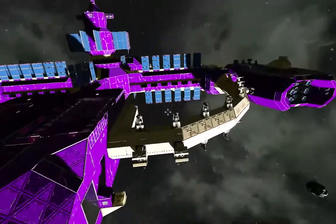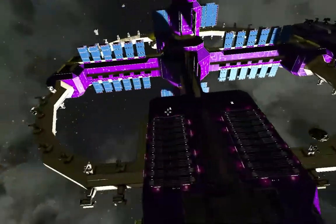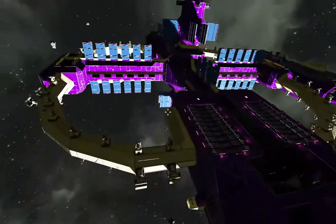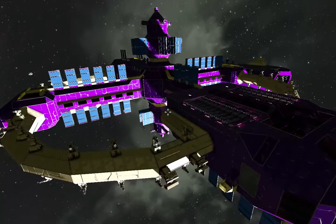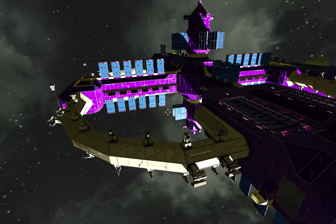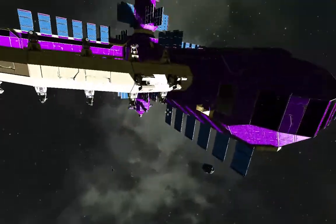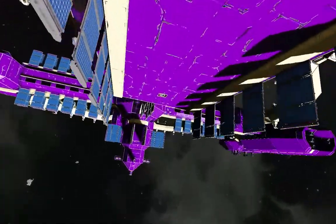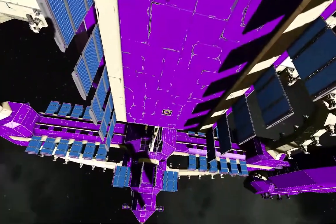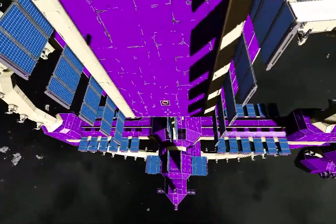Plenty of defensive weapons for meteor storms or enemy vessels. However, this station is not made for any extended combat operations. It is all made out of light armor blocks, so if it gets hit by anything, it's probably going to crumple. Plenty of solar panels, an exterior connector right there for quick unloads.